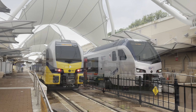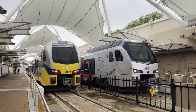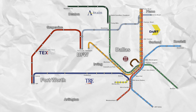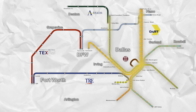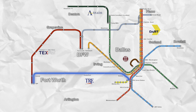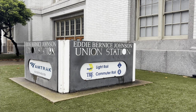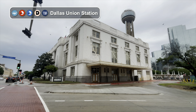But Dallas and the neighboring city of Fort Worth do have a rail transit system that's quite expansive, and I would say certainly not the worst in the country. It is made up of many modes, and it's all pretty well integrated with each other. Like light rail, streetcars, European-style diesel trains, and more traditional North American commuter rail. That's what we're riding today, the Trinity Railway Express, which originates right here at this building.